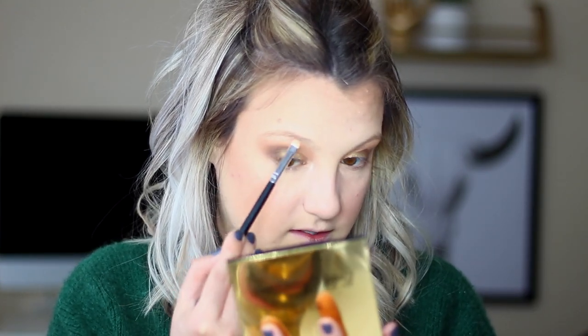So now I'm going to go into the shade Sands of Time, this kind of beigey champagne-y color, and I'm just going to highlight my inner corner and brow bone with that. I don't hate this palette. I think it's really pretty. I don't know if I would reach for this on a daily basis just because you are a little bit limited, but I think that it's pretty great value for what you're getting.